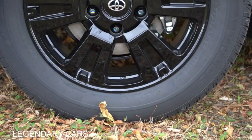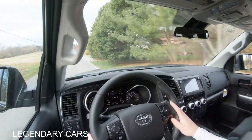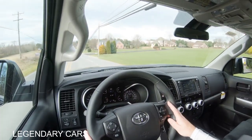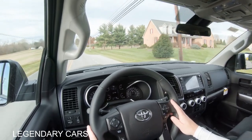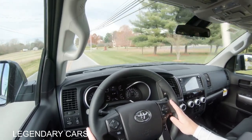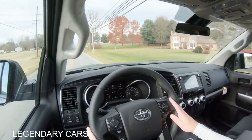rear child door locks, tire pressure monitoring system, but also coming standard for all trim levels across the board, blind spot monitor with rear cross traffic alert, front and rear park assist, and Toyota Safety Sense, which includes a pre-collision system with pedestrian detection, lane departure alert, automatic high beams, and dynamic radar cruise control then as well.